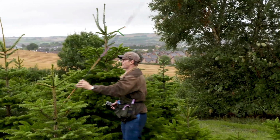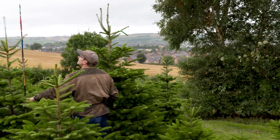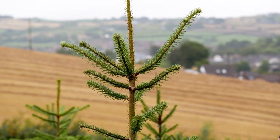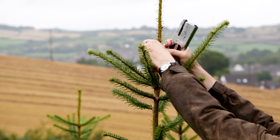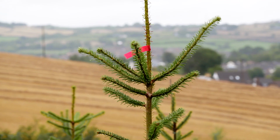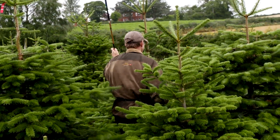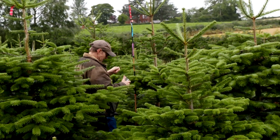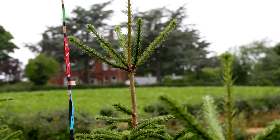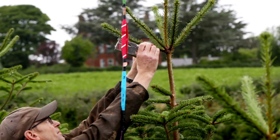But the trade value, much like any other farmer, is significantly lower than the retail price, and it can be really soul destroying for a grower to have spent years growing a tree and get a trade price for that tree and then see it being sold for 2 or 3 times more the next day. We'll have spent 10 years on that tree, and the retailer will have spent 10 minutes on the tree.